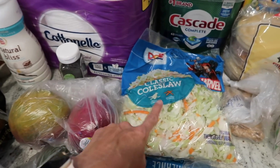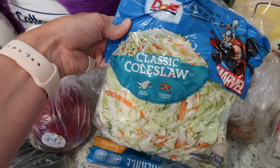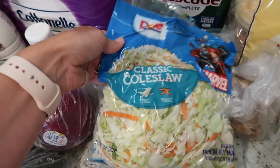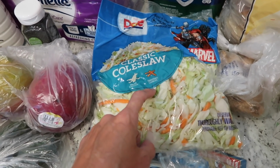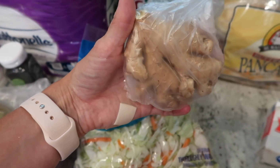But tonight is also a low carb day, so we're gonna make egg rolls in a bowl. And so I've got this classic coleslaw mix. I'll link that recipe below in case you wanna try it, but I think we had basically all the stuff for it except for the coleslaw mix. We do need ground pork, but Kroger did not have any, so I'm gonna have to send Chance to get some on his way home today.